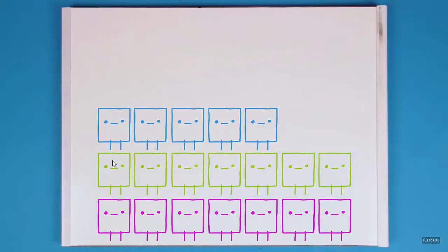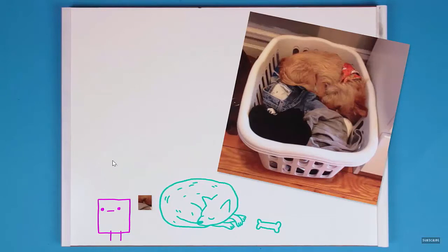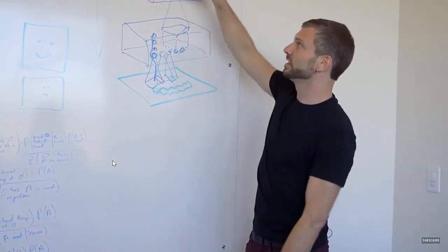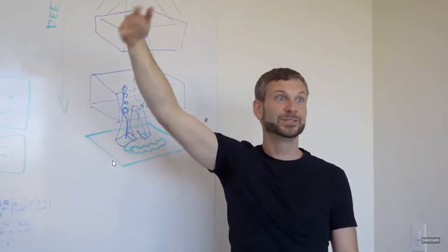A neuron in the bottom layer is just going to be looking at a tiny piece of the picture and making some computations about it. It doesn't understand anything about dogs specifically. But what the neuron does understand is it says, I'm giving a signal that's useful for somebody who's giving a signal, who's giving a signal.